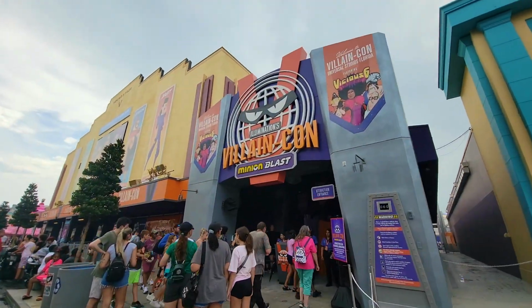And that is going to do it for me here today at Universal Studios Florida, to come and check out the technical rehearsal opening of VillainCon Minion Blast, and just taking a look around the park for the month of July. It was a great time. I actually really enjoyed VillainCon Minion Blast. It surprised me so much I even bought a t-shirt.